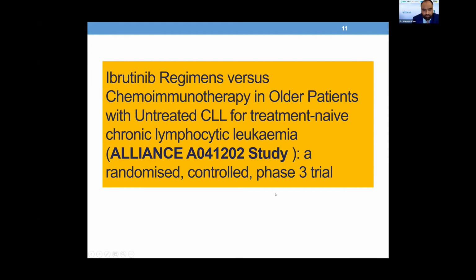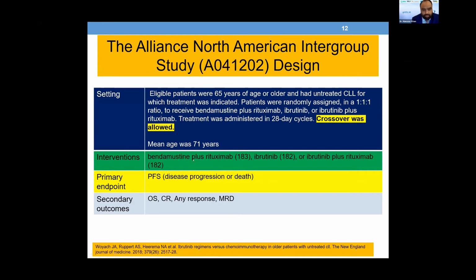Then we had the second study, which is the Alliance A041202 study, a randomized phase 3 controlled trial, where untreated CLL patients were randomized in a 1:1:1 ratio to receive either BR, chemoimmunotherapy, or ibrutinib alone, or ibrutinib in combination with rituximab.